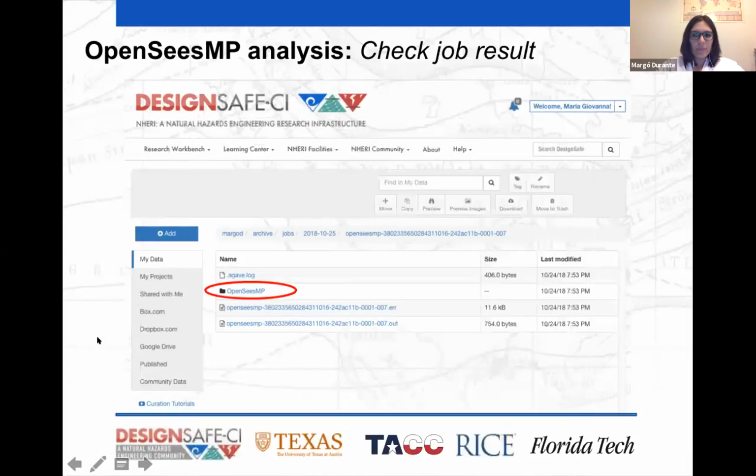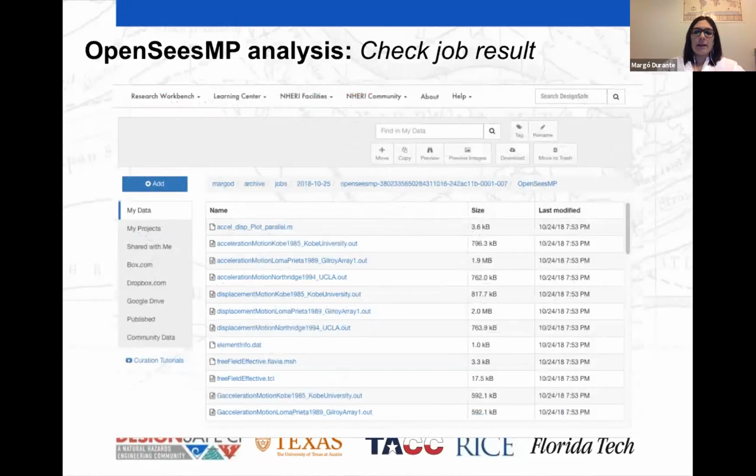As you can see here, we ran the 3 ground motions that the system found in the GM directory. At this point, in the OpenSees MP folder, you can see that there are also all the results. Of course, I changed in the TACC file the tag for the recorders, in order to have also the name of the ground motion that they were referring to. So you don't need to have subfolders. You can have all the input directly in the same directory.